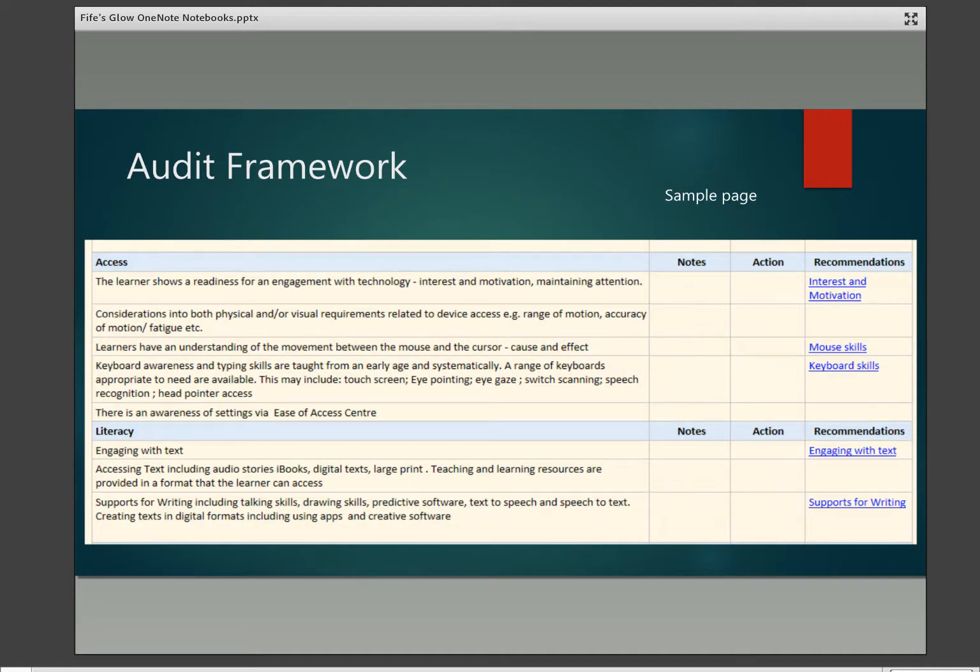The schools are accustomed to the HGIOS, How Good Is Our School process, and level 5 illustrations. So we considered how they could audit their use of assistive technology. We considered frameworks, illustrations of good practice, and challenge questions were posed. And hyperlinked pages were included to resources which could support. And another sample page.